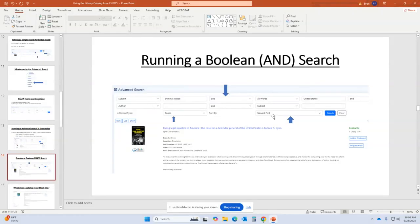Now this time, instead of searching by author, because for criminal justice, the authors don't matter as much as the currency, so I changed my sort to newest first. And we get a book that comes up, the first book, Fixing Legal Injustice in America. And this gives you a call number. It shows you its Bronx campus, circulation, call number. It's a book from 2022.